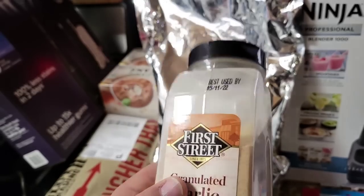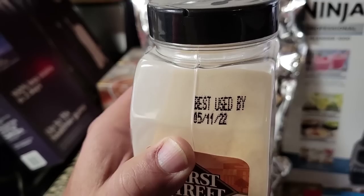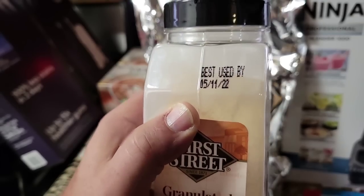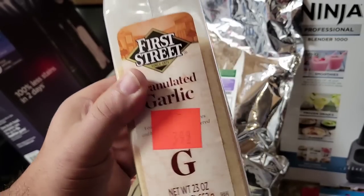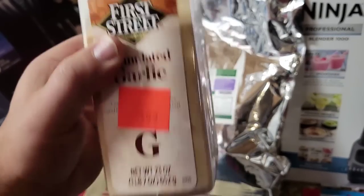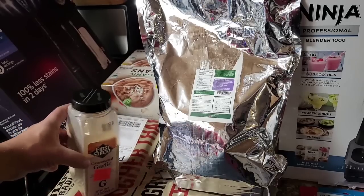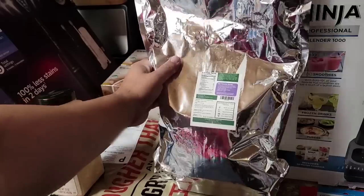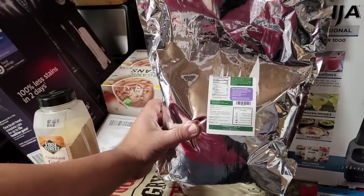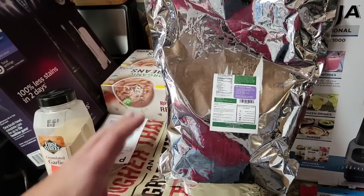All right, now this one right here, you can see that it says that it has a best buy date of November 15th of 2022, and it's obviously almost a year after that. Absolutely nothing wrong with it in its original container, and this is the second to last one of these that I have. So I was like, you know what, let me go ahead and replenish our garlic powder now, because not only are spices getting more expensive, but who knows if, when we enter into the apocalypse, that is going to be available.